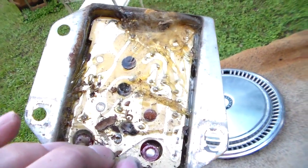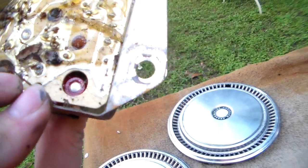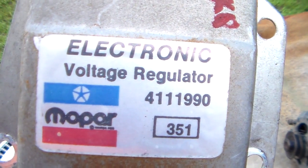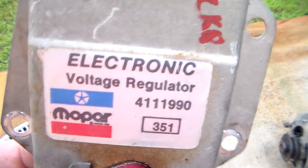And this one kind of looks like it's running a little bit warm, so I'm not sure it's any good. But if nothing else, I can use this sticker as a template to make another sticker and maybe reproduce those. So I always like to buy original stuff like that.